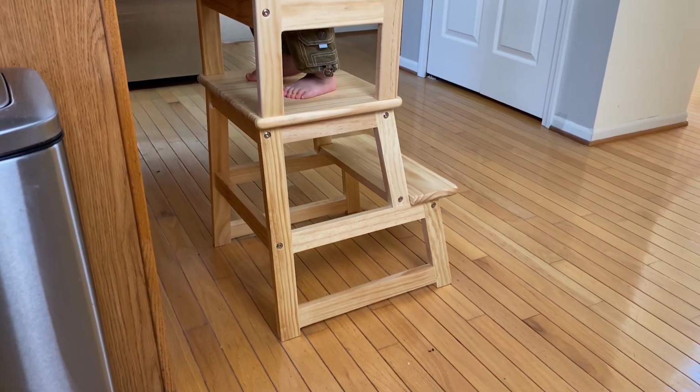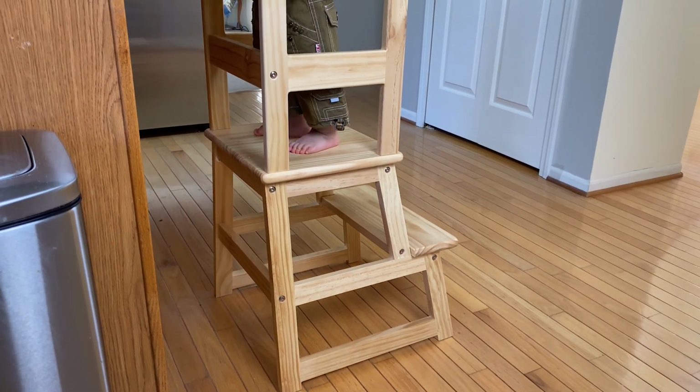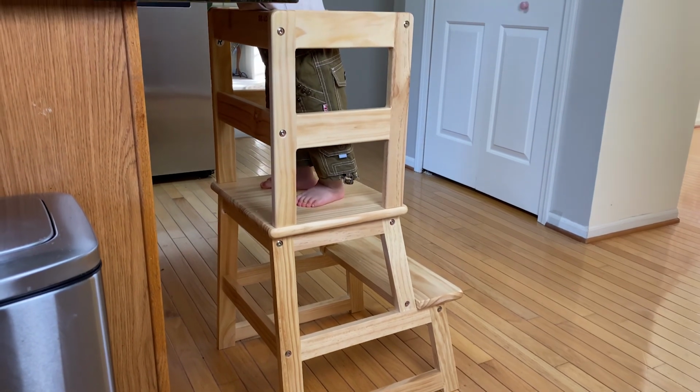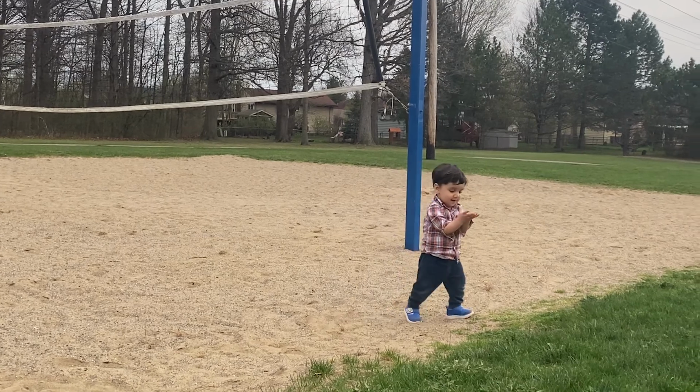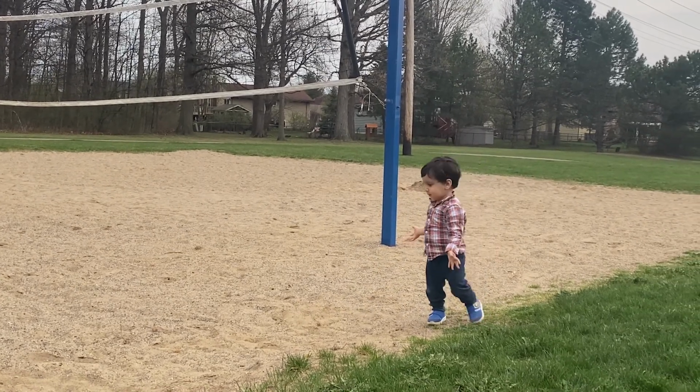So, what is the best age for a learning tower? Most children are ready for a learning tower around 18 months. Please note that your toddler should be a confident walker and relatively steady on their feet before they start using a learning tower at home.